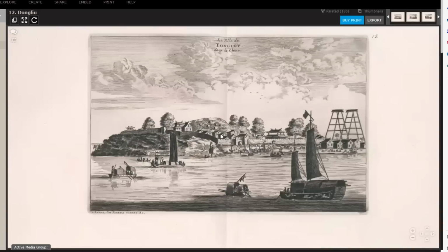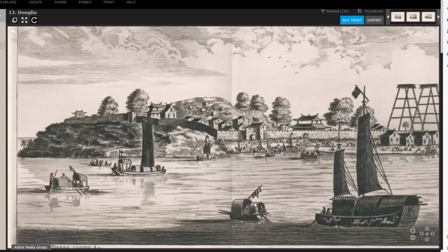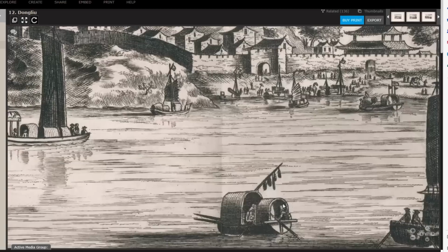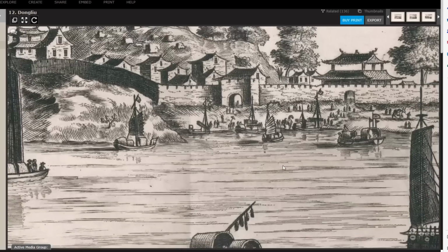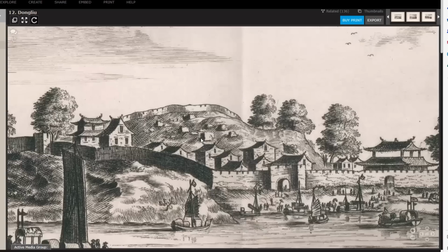Okay, this is Donglu. So here we've got some traditional boats with their little roofs. What are they, like bamboo kind of roofs? The traditional sails of China. And in the background, we've just got this big walled city again.